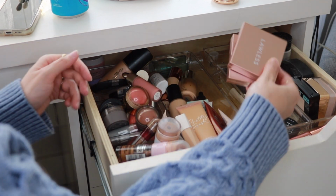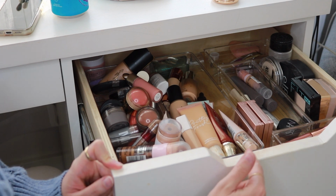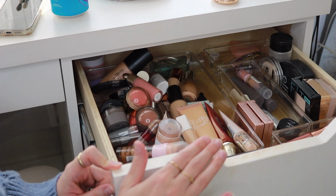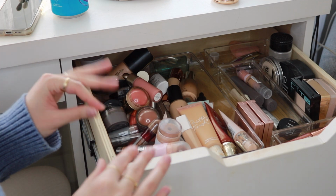But these Lawless blushes don't fit in my blush container, so I just have them here. Also, I said this in my last video, but excuse the makeup staining on this drawer. My husband built this vanity and hand painted it, so it just stains a little bit easier. But let's get into it. Maybe redoing this will give me a good chance to make it a little bit quicker and easier to edit.